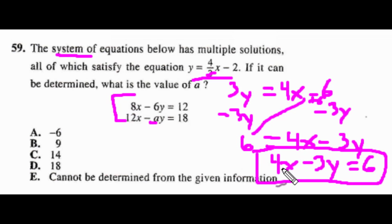So over here, let's rewrite this up here. Now, let's change the pen color. How about blue? Okay, cool. So here we go. We've got 4x minus 3y, and what does that equal? 6. Cool. Look at what we have. 4x, 8x, 12x, 6, 12, 18. 3, 6, A equals 9. B.